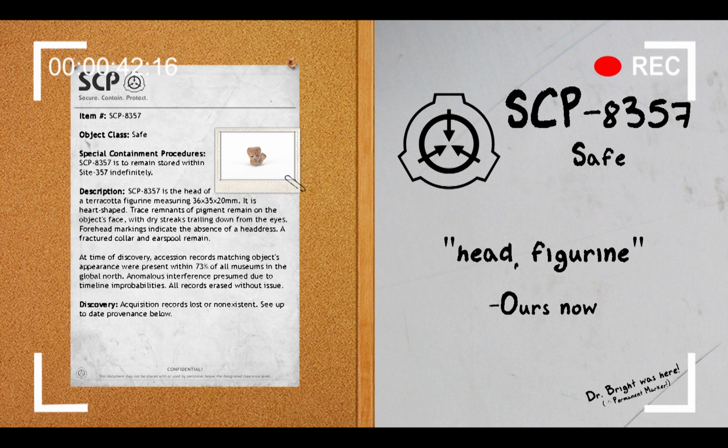SCP-8357 is the head of a terracotta figurine, measuring 36 by 35 by 20 millimeters. It is heart-shaped. Trace remnants of pigment remain on the object's face, with dry streaks trailing down from the eyes. Forehead markings indicate the absence of a headdress. A fractured collar and ear spool remain.